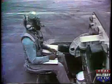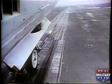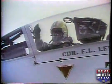Successful flight ops depend on the collective skills of many men, but ultimately it all comes down to this. The moment when man and machine are shot off the deck in one sudden burst of steam, from a dead stop to flight in the space of a few heartbeats.